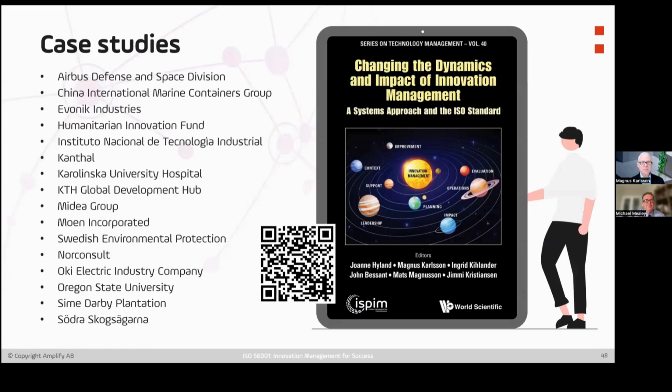We did some research on this and collected a number of use cases. If you don't have time to capture the QR codes, we will share the slides with you afterwards, so you can take a look at this at your own pace. As you can see, here are a number of companies and public organizations all over the world that have started to deploy this systems approach to innovation management. We tried to capture some of the learnings very early on. So I just want to let you know that there are case studies out there, and some research going on that is looking into what is the value if you deploy this particular perspective with the management system.